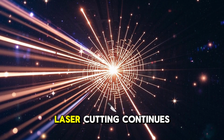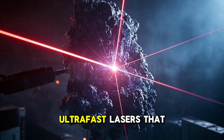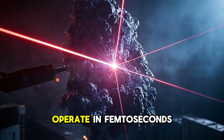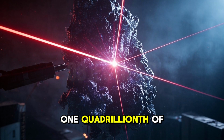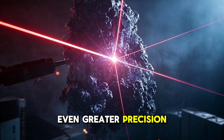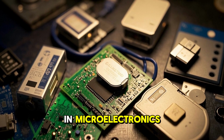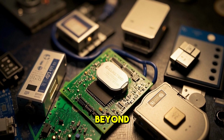The science of laser cutting continues to evolve. Researchers are exploring ultra-fast lasers that operate in femtoseconds, to cut materials with even greater precision. These advancements could lead to applications in microelectronics, medical devices, and beyond.